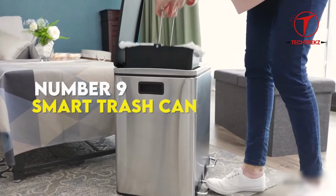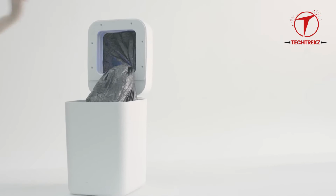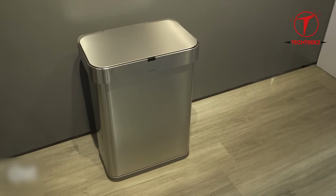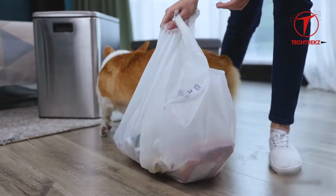Number 9. Smart Trash Can. This smart trash can is a revolutionary kitchen gadget for modern homes. It boasts a touchless lid with 3 opening modes: automatic infrared sensor opening in 0.3 seconds, hands-free knee or kick induction, and even knock induction.